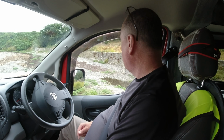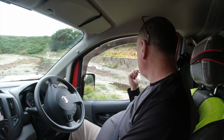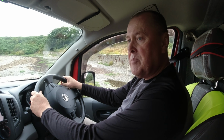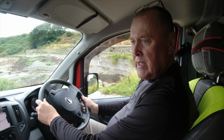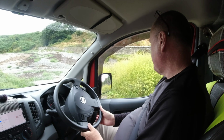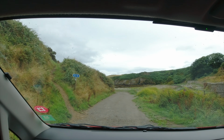So I've got a choice. We can either drive down here, which is a bit slippy, and try and reverse back into here. But I think I'll go back the way we came until I get to that person's house. Yeah, if you're happy, you can see where you're going. Our van is a pretty easy van to reverse once you get used to the mirrors.